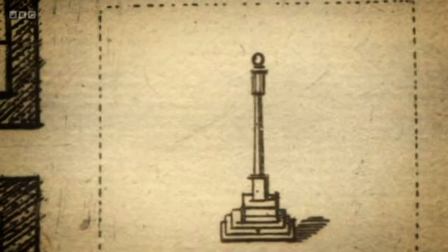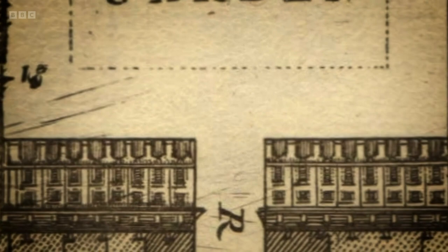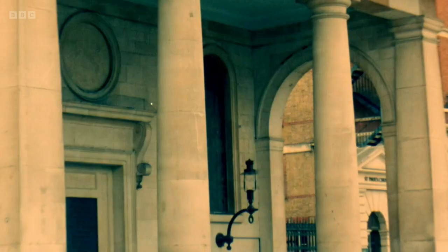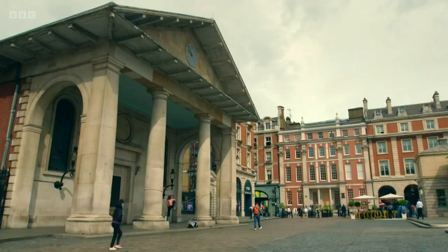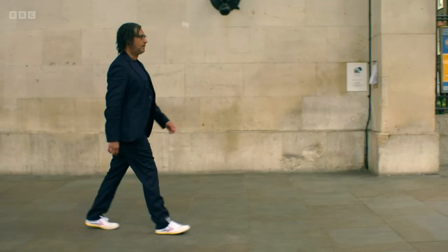On the southern edge of the empty piazza, a high wall protects the rest of the Earl of Bedford's estate. All along the eastern and northern sides is an impressive colonnade, four stories high. At the centre of the western end is a church, the only building from the original Piazza that survives. So it's a landmark from which we can find our way back to this lost world.